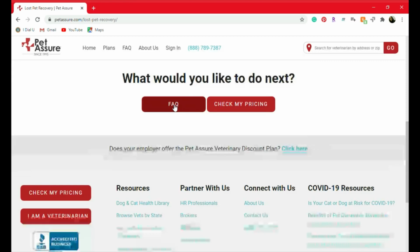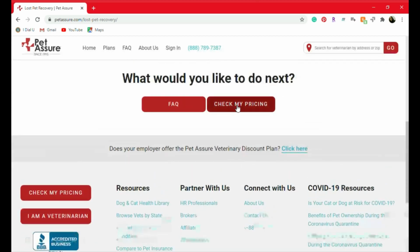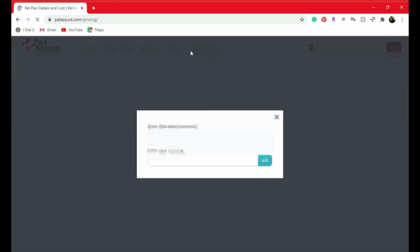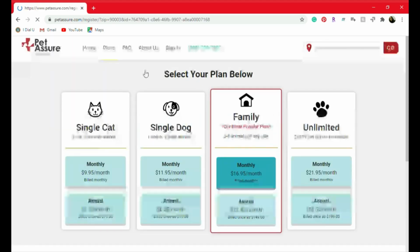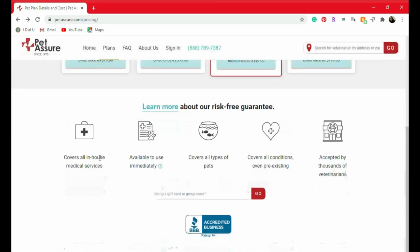So if you have more questions, you're just gonna click here, frequently asked questions. If you want to check your pricing, this is very important. Now this quote is free and you won't need to place a call. You see there's a number here. Your email information is optional. Put your zip code, right? I'm going to put 90003, for example. Oops, I clicked on that button too soon. Give me one moment. Here you see the zip code, that's just for Los Angeles, California.